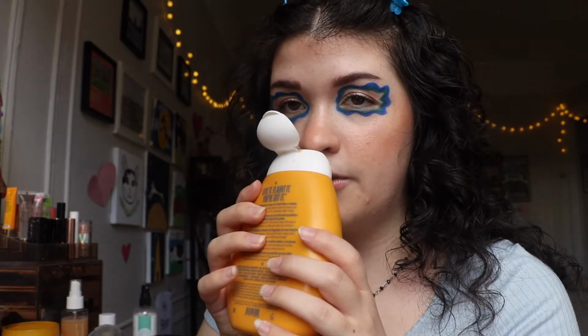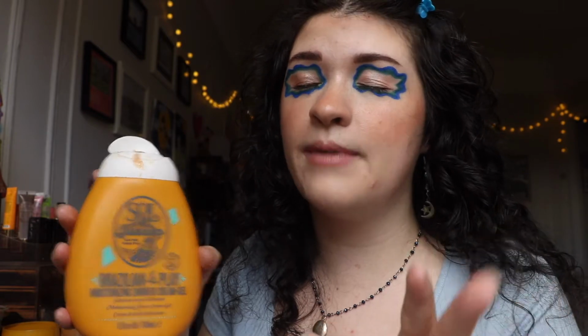Okay, and the other body product I have to talk about, I'm absolutely going to repurchase, and I already have gotten it twice. It's the Sol de Janeiro body wash. If you have never smelled anything from Sol de Janeiro before, oh my god. The main fragrance notes for all of the Sol de Janeiro products, at least all of the ones in the yellow container, are pistachio and caramel, and oh my god, it just smells so good.